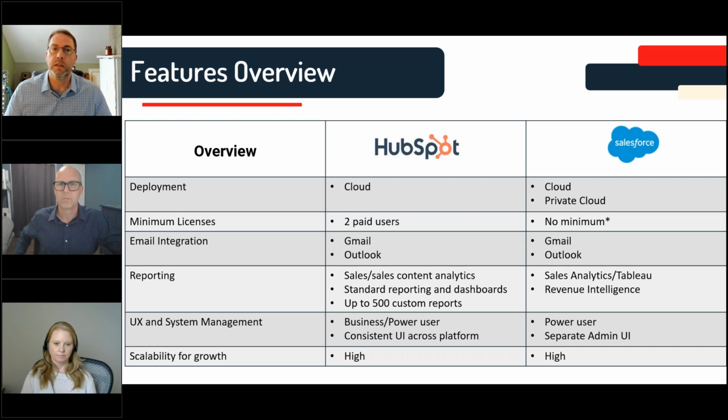If you have a very complex environment and you want more control over your environment, well, there's a conversation around what's called private cloud. And that's where Salesforce definitely tips the needle. You'll want to look at Salesforce because HubSpot simply doesn't have private cloud.